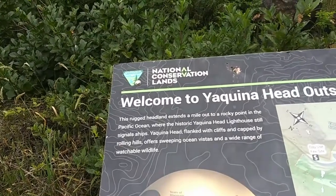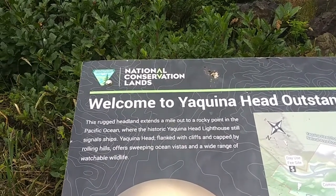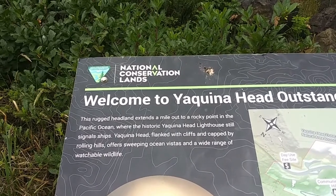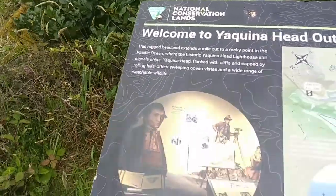Welcome to the Yaquina Head Outstanding Natural Area. This rugged headland extends a mile out to a rocky point in the Pacific Ocean where the historic Yaquina Head Lighthouse still signals ships. Yaquina Head, flanked with cliffs and capped by rolling hills, offers sweeping ocean vistas and a wide range of watchable wildlife.